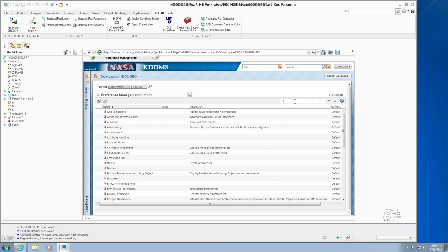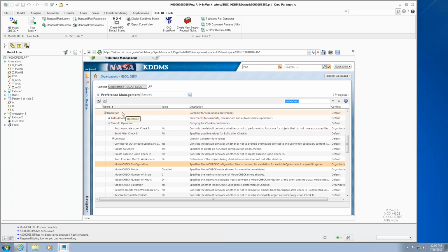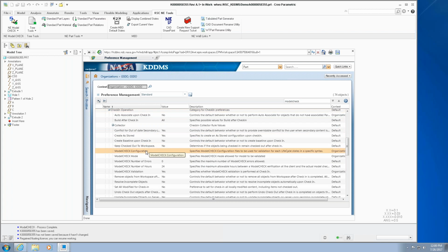Once I get to the Preferences Management, I'm going to just search for ModelCHECK. These settings are underneath Operations, Check-in Operations, and then you can see the different ModelCHECK GateKeeper settings. The big one here, ModelCHECK Validation, specifies if GateKeeper is going to be on or not. So here we set that to yes.